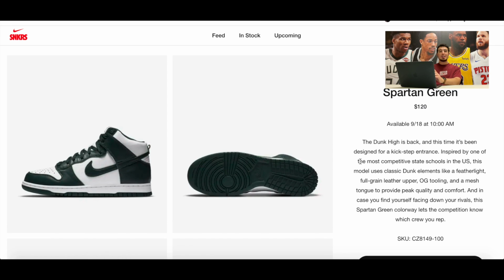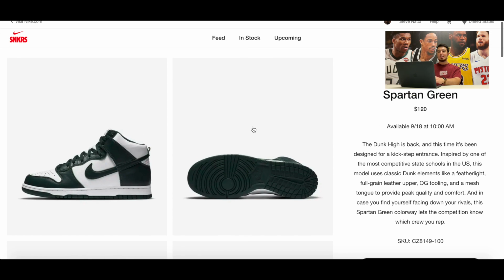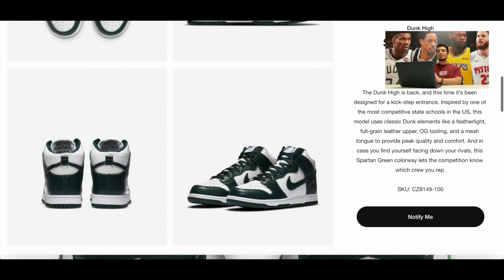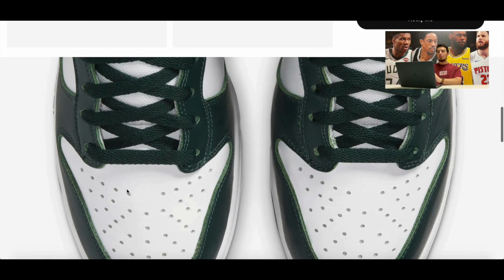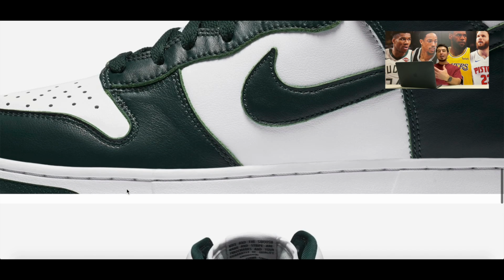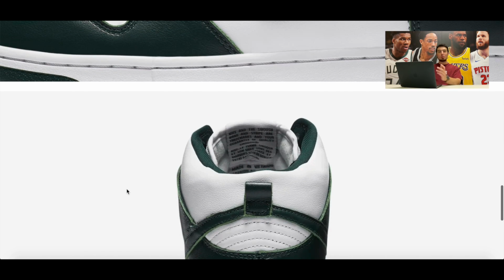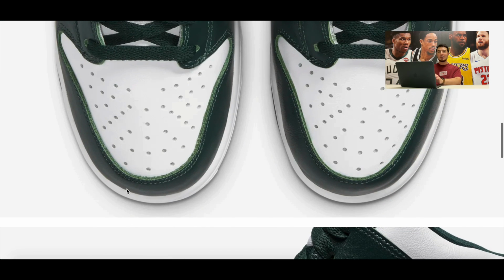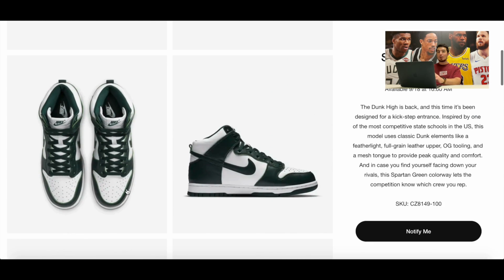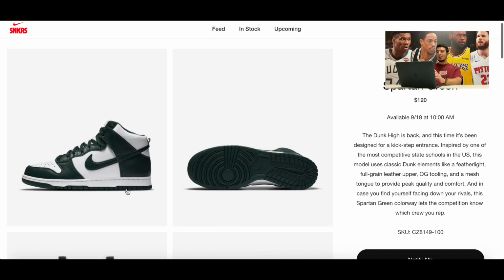There have been some Nike SB Dunk Highs, but this is just the regular Nike Dunk High in literally just white and green. If this had come out years ago, this would have been completely dead. No one would have cared about it. But now this hype is back. The hype is so real around dunks, both lows and highs, that this thing is going to sell out, be almost impossible to get, and is really only going to release at a certain number of spots to begin with. So let's start taking a look at that.